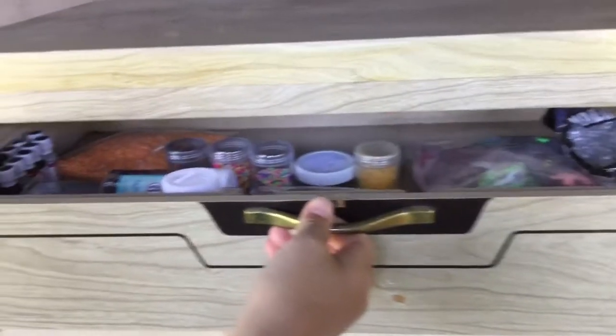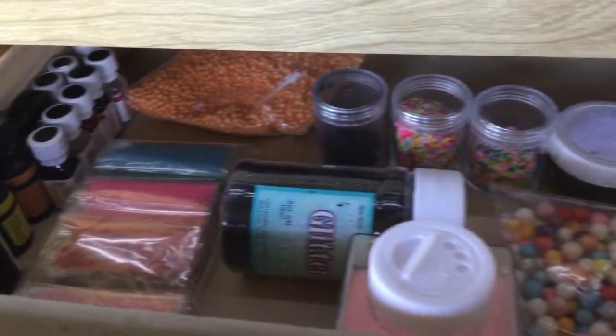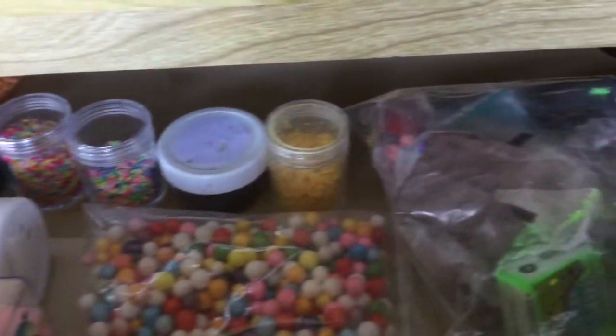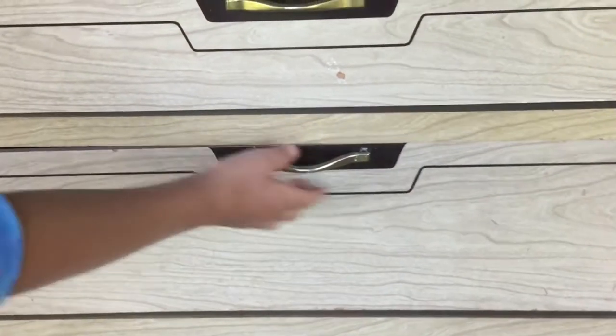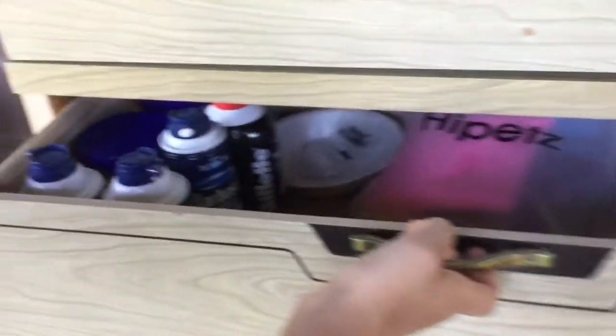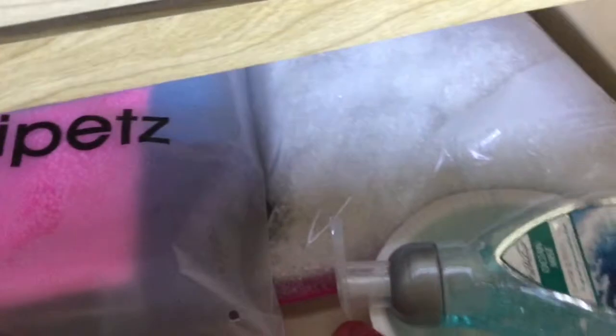On the first compartment, you will find many fragrances, food coloring, some foam beads, sprinkles, clay, and beads for slime. In the second compartment, you will find shaving cream, sodium tetraborate, lots and lots of foam beads, and a lot of fake snow. You also will find foaming hand soap.